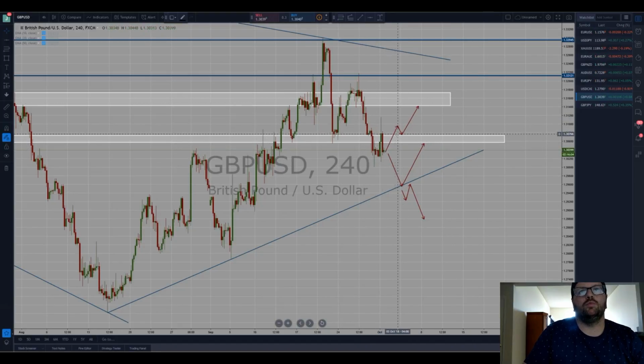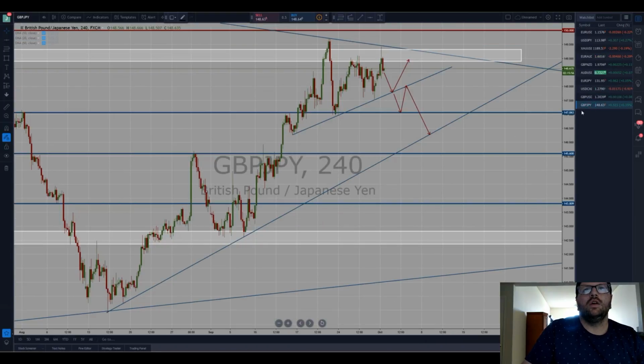However, if we do get a break above this zone and a retest of it, then we'll be looking to buy up to either this zone right here or this horizontal line up here. And last but not least is GJ for this week. You can see I've added a new trend line, a minor trend line.